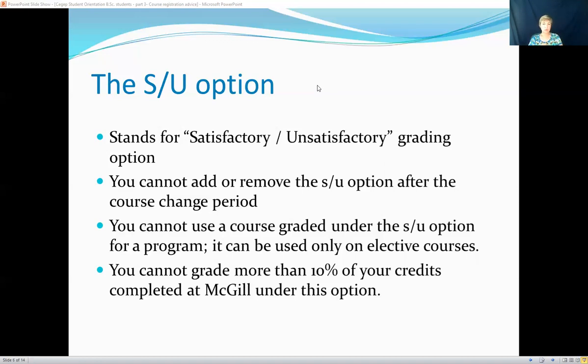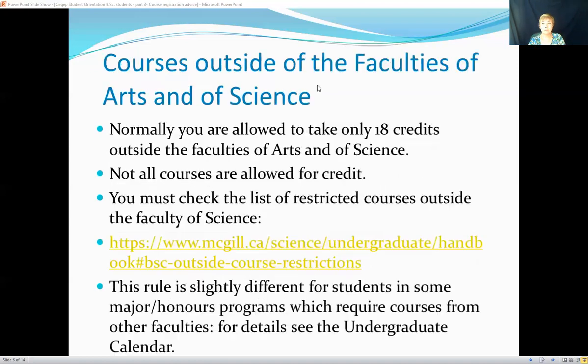The other rule is you can only do it for up to 10% of your credits at McGill. So for you guys, that's 9 credits that you can choose SU, electives only, across your entire degree, okay? So you have to keep those two things in mind, definitely the electives only part.